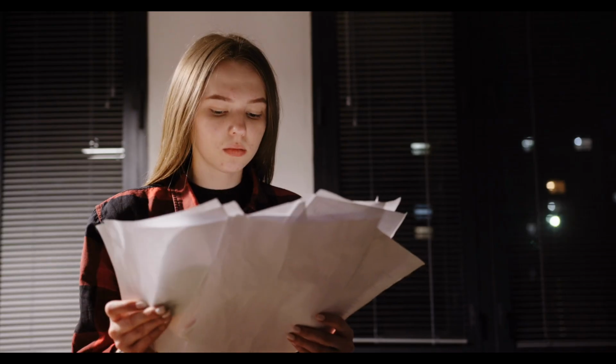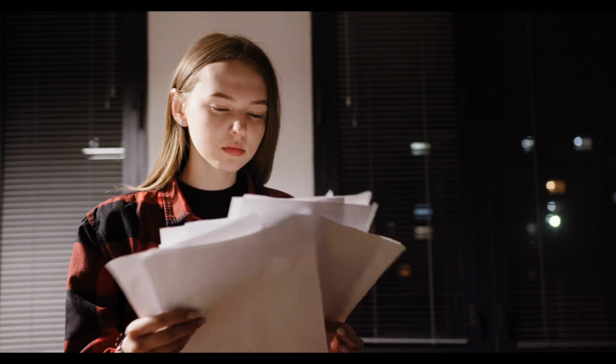Fifth, before I get emotionally attached, I check the paperwork. That includes service records, recall history, and accident reports. A clean report doesn't guarantee a perfect car, but a bad one is a clear warning sign. If maintenance was skipped early, it usually shows up later.